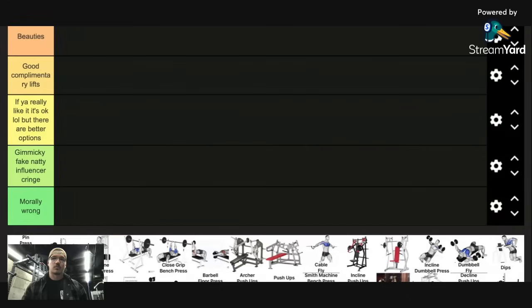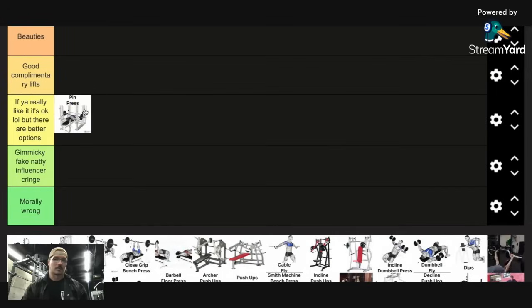This is one of those lists where there's a lot of very similar options that are just better, like a Smith bench or a barbell bench. But it's not terrible because it is still training a big range of motion. It's very standardized and it's still length-biased, even though it doesn't get the most muscle length that you could possibly get. So I'm going to say this pin press will go in the "if you really like it, it's okay, lol, but there are better options" tier.